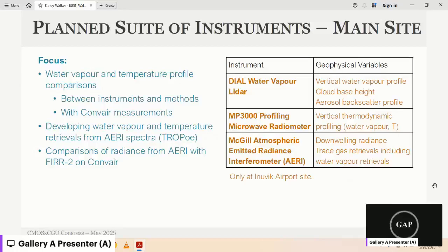So this is really going to focus on what we can do individually with the instruments, comparing between them, because we do have overlap between the water vapor LiDAR as well as measurements of water vapor from the radiometer. What can we do in bringing those data sets together and then comparing between them with the Convenor measurements, and really pushing on what we can do there. And also, I would be neglectful if I didn't mention that it's important to look not only at trace gases and temperature, but also at radiances, particularly for the FEAR2.